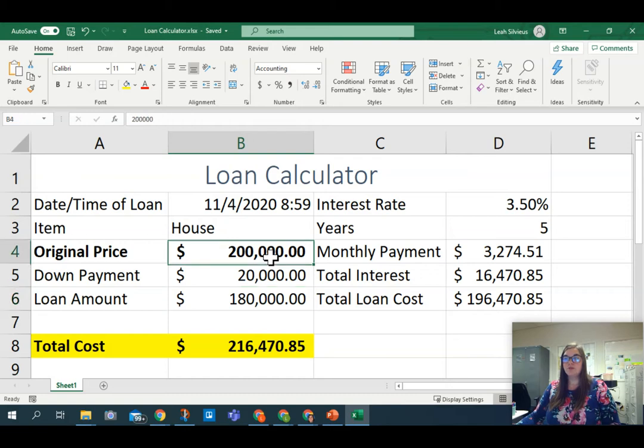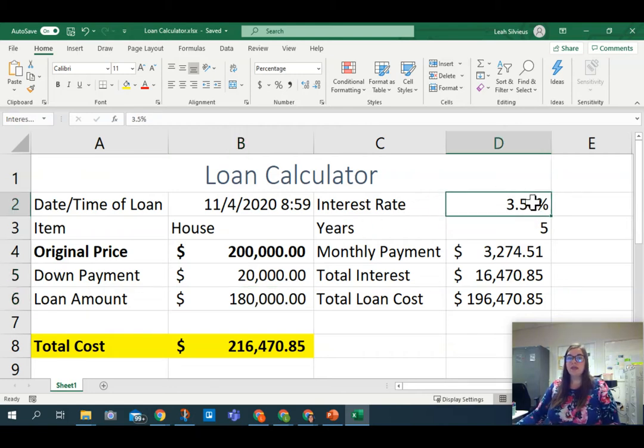So I would want to buy a house for $200,000. I would need to bring a down payment of $20,000. It's a lot of money to have saved up, right? And so I'd be getting a loan for 180. Let's say the interest rate is around 3.5%. That's pretty normal right now, post COVID or with COVID. They're actually a lot lower, but I've seen them skyrocket up to like 5 or 6%.